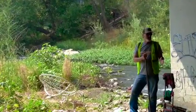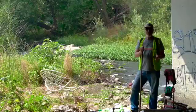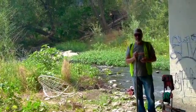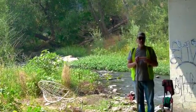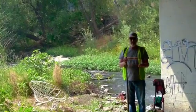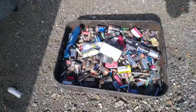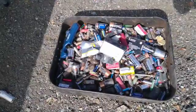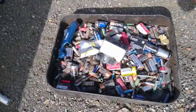Embedded in these areas too, you have to understand that a lot of the lighting and other small appliances they're using require batteries. Once the batteries are dead, they have no use at all for them, and they get discarded into these areas. Under a couple of the bridges over at Willow, we pulled out close to 200 batteries from these encampments, and then what was spilled into the water.